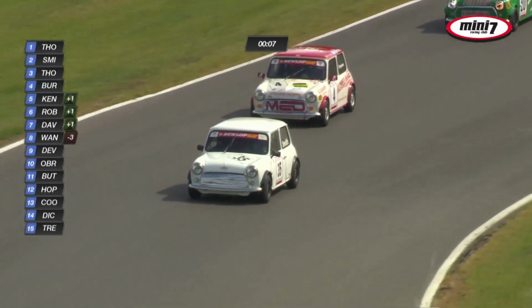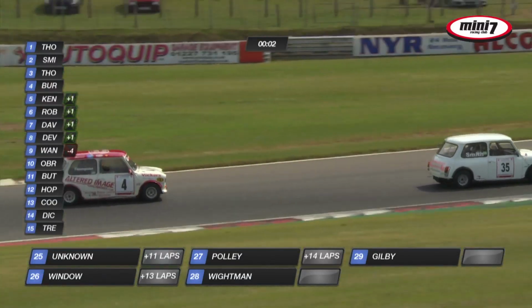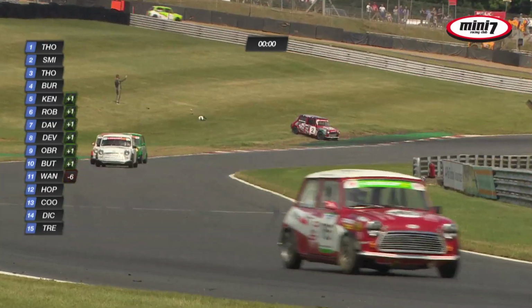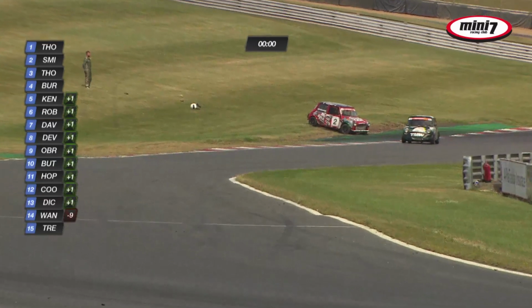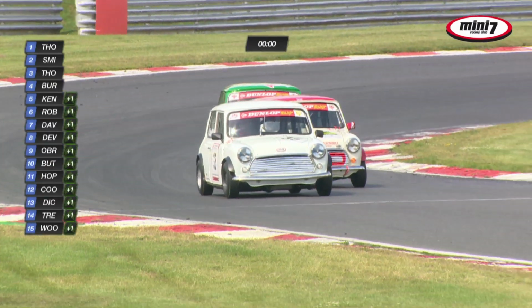There are going to be yellow flags at Graham Hill Bend, the next corner. The clock has very nearly run down, but Jeff Smith, has he timed that to perfection? I think he may well have done, yeah, unless Joe can get a good run up round to the last complex. Just in the back of shot there, Spencer was gesticulating.